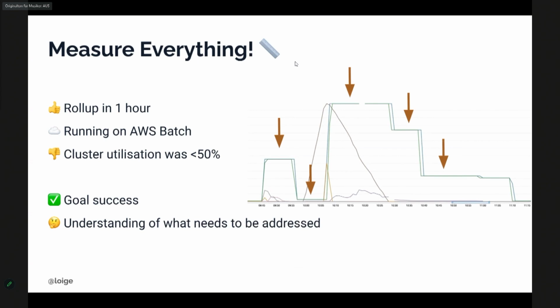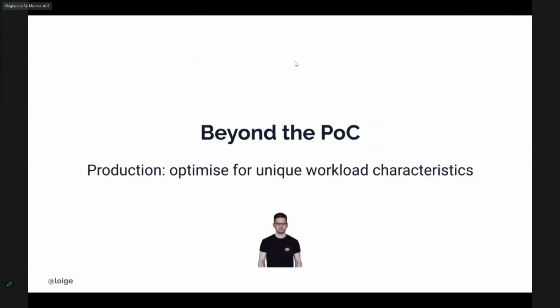We are definitely wasting a lot of resources there because we are allocating an entire cluster and we use less than 50% of that capacity. So this is definitely a problem that we should address when we try to go to production. So overall, we thought it was successful as an experiment, but there is more work to be done before we can go to production. So what do we do? What do we need to change to actually go to production and be in a better shape?